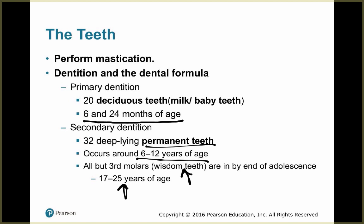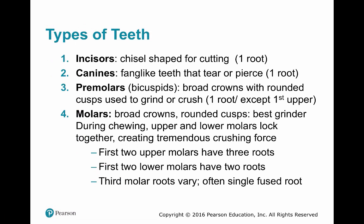And so let's look at the types of teeth we have and point them out. And so we have incisors. These are those chisel-shaped teeth that help to cut food. They have one root towards the front. The canines are towards the side, and they're fang-like, and they tear and pierce. They have one root. Premolars, which are also called bicuspids.